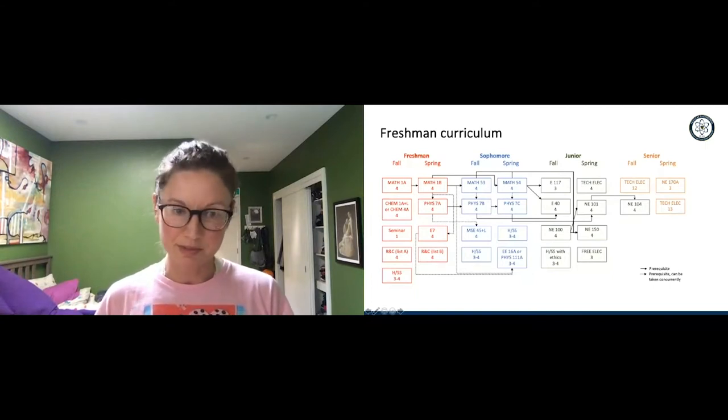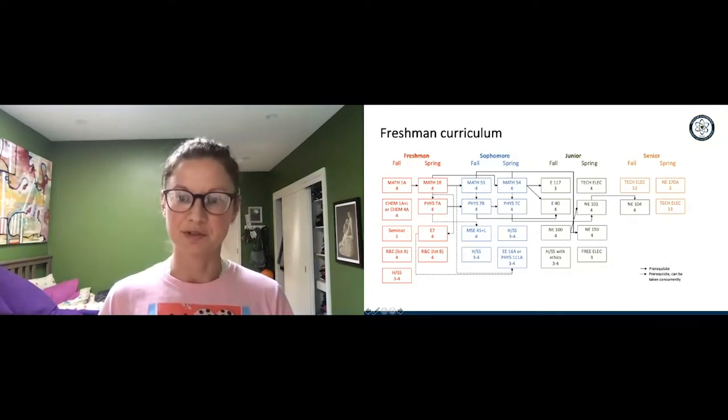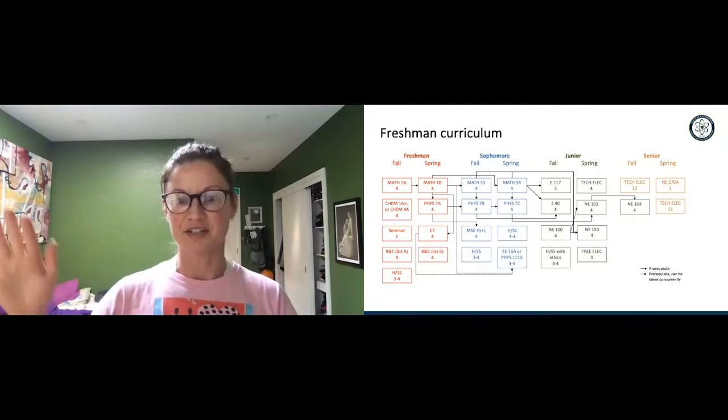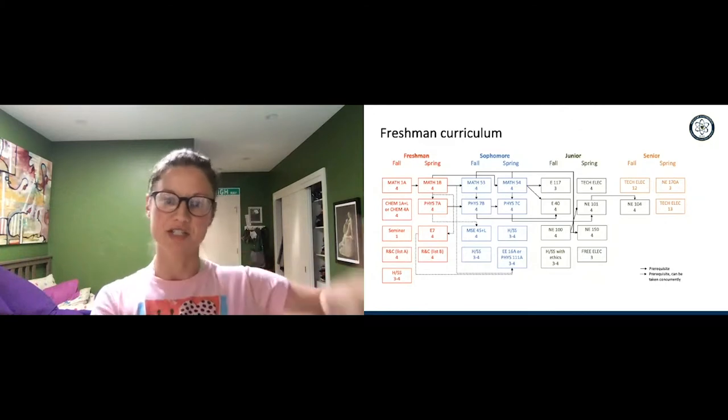And so many of them are specified. And then as you go further along, you have more options. You have a free elective, you have technical electives, and then by your last year, you have a lot more. You can take whatever's the most interesting because you've already done all the prereqs.